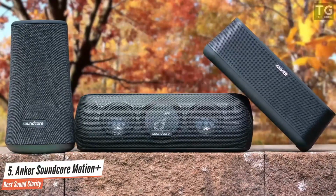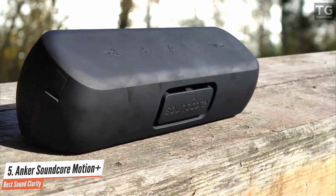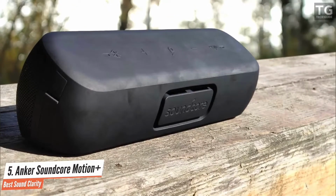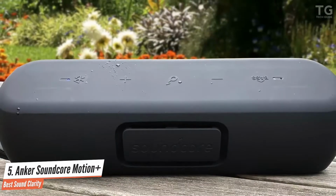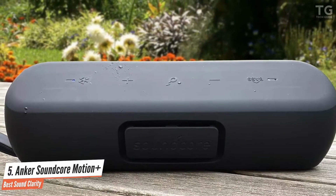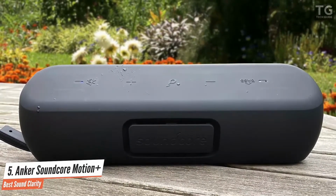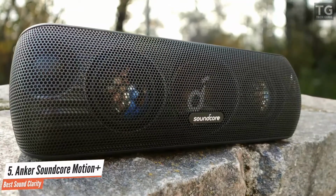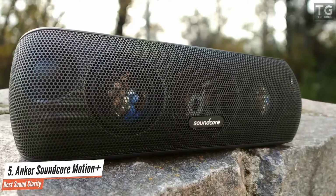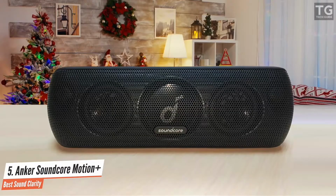The speaker's pretty good at generating a wide frequency range from 50 Hz to 40 kHz. This means that you'll hear finer details in the music you listen to, thanks to stronger mids and trebles. There's also Anker's BassUp technology, which ensures that bass sounds deeper and richer at all times. The Soundcore Motion Plus does a lot with its relatively small form, able to charge your devices, survive a splash or two, as well as play your music well.